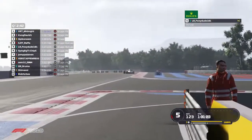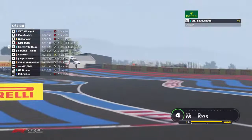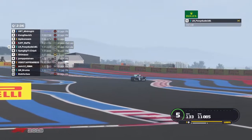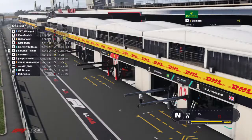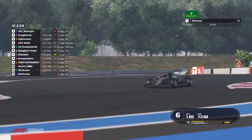And about a second in pace between the softs and the hards, it looks like, looking at Rafa's and Midnight's times. If you take... Oh my god, that is the most annoying... I think you've got to agree with me, though. That is a horrible sound.